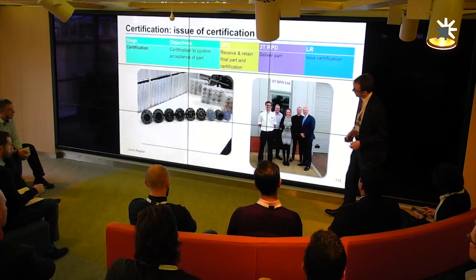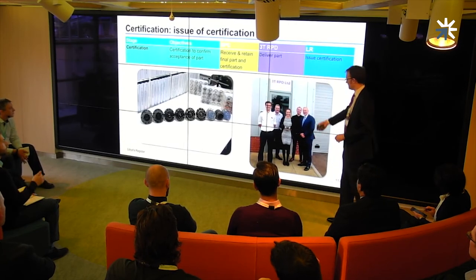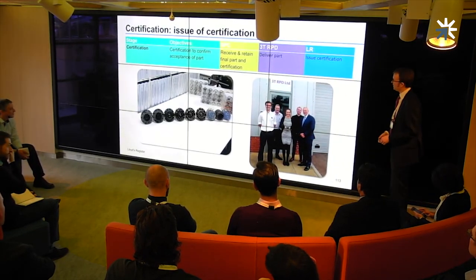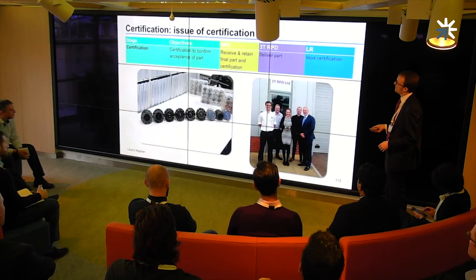So here's the actual parts. All done, certificate issued, part of our team and the 3TRPD team there, finally issuing the certification, which, like I say, I think we did the back end of last year.